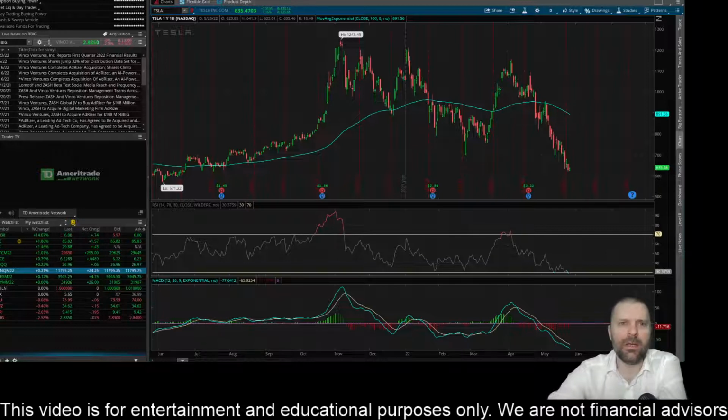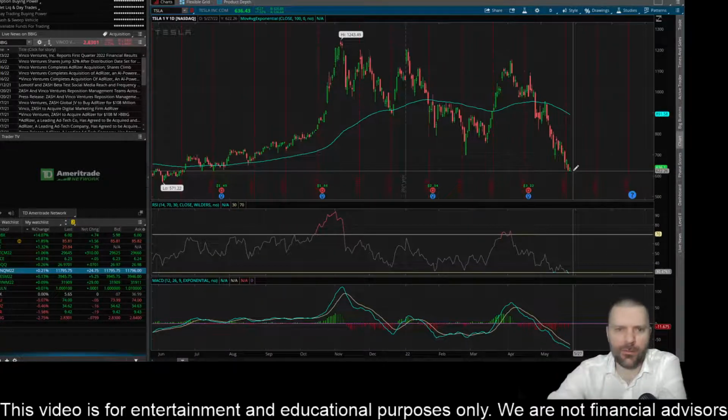Want to provide an update here on ticker TSLA or Tesla. Looking at the daily time frame, it looks like it bounced off a very key level here. It came down here and touched around $622 and now starting to tick up a bit today, up 1.6%.